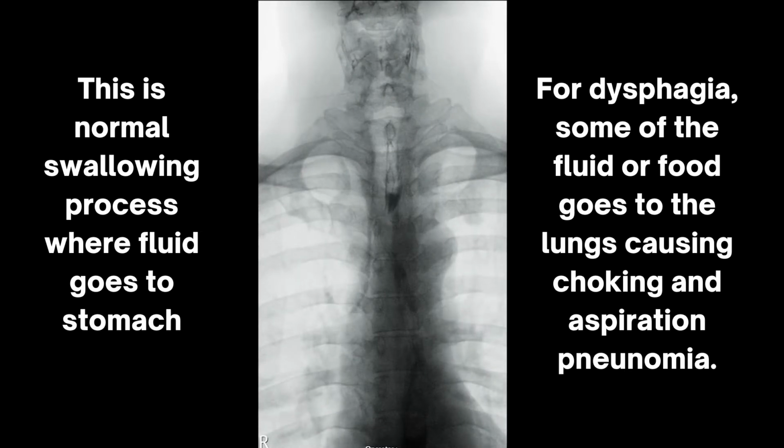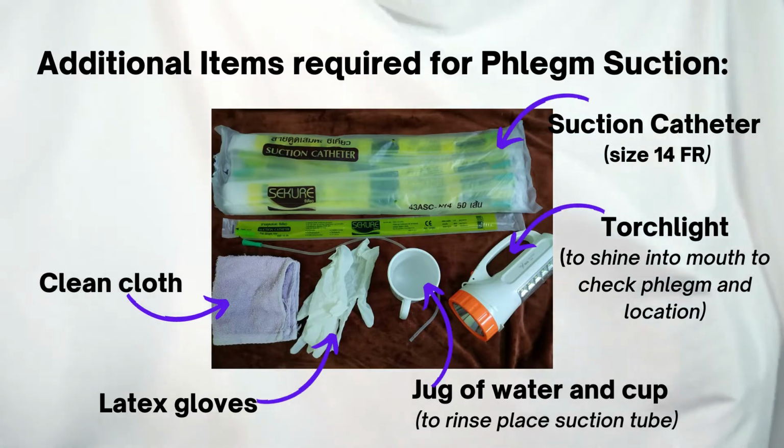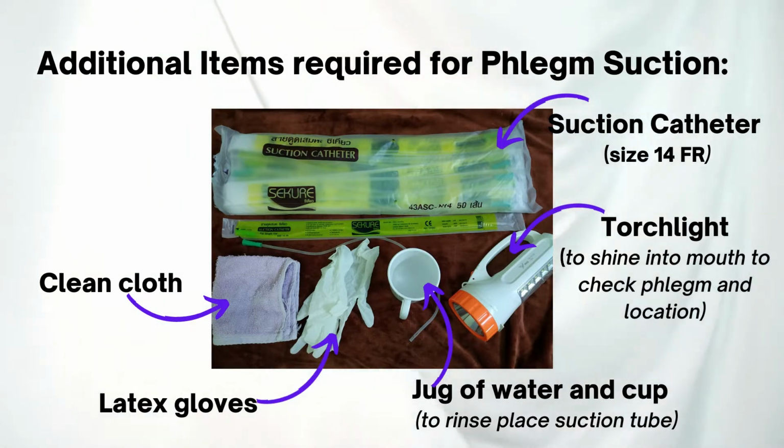If the suction is not done, I do it on an average daily basis, and sometimes if she starts to cough, then I will do it 2 or 3 times a day. Normally if I notice she starts to cough and I start doing the suction, I will be able to pull out a lot of phlegm. Once I do it continuously, 2 or 3 times a day for 2 or 3 days, her cough will stop, and then she becomes okay again.